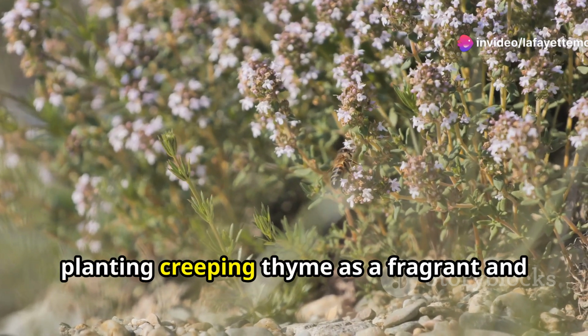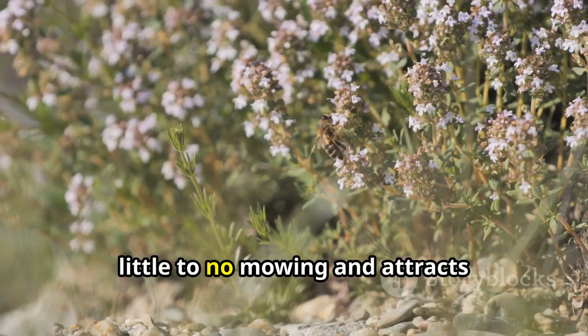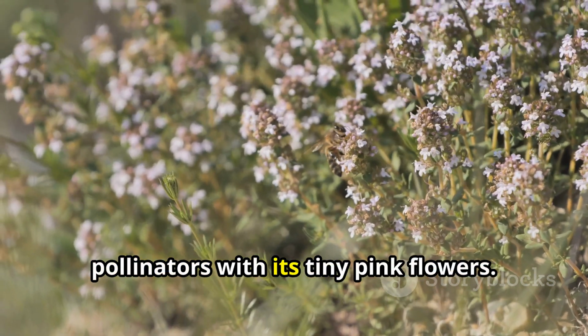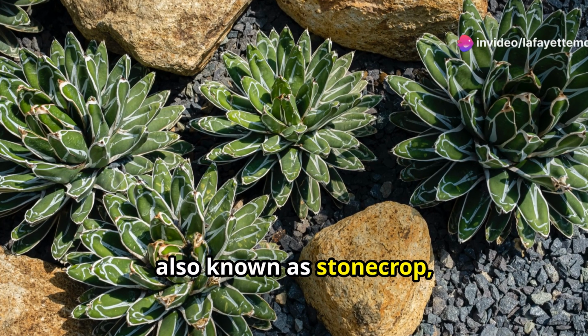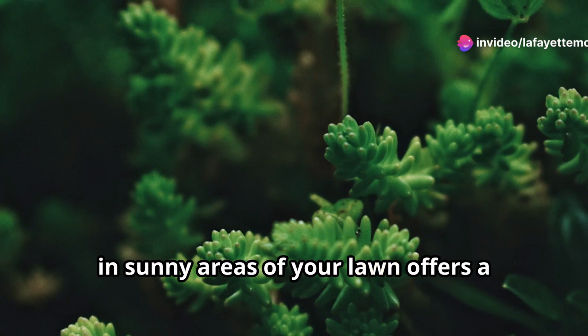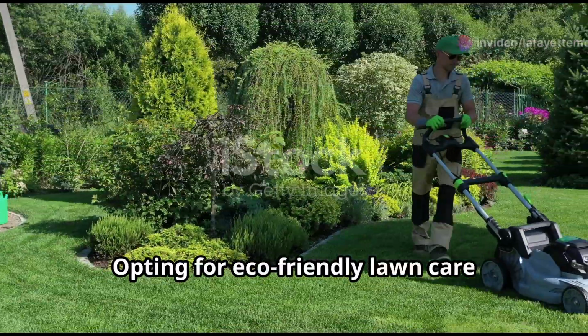Alternatively, planting creeping thyme as a fragrant and drought-tolerant ground cover requires little to no mowing and attracts pollinators with its tiny pink flowers. Growing sedum, also known as stonecrop, in sunny areas of your lawn offers a low-growing and drought-resistant alternative to grass.